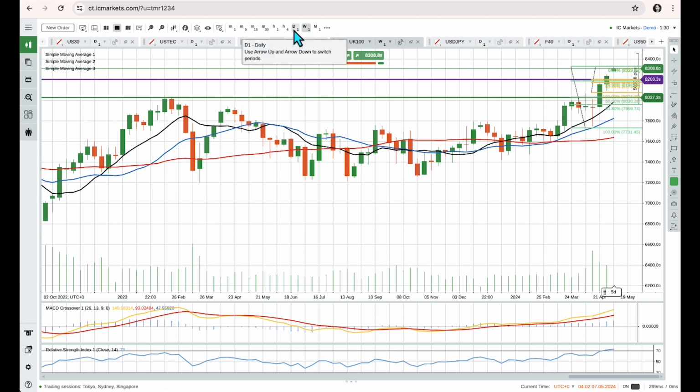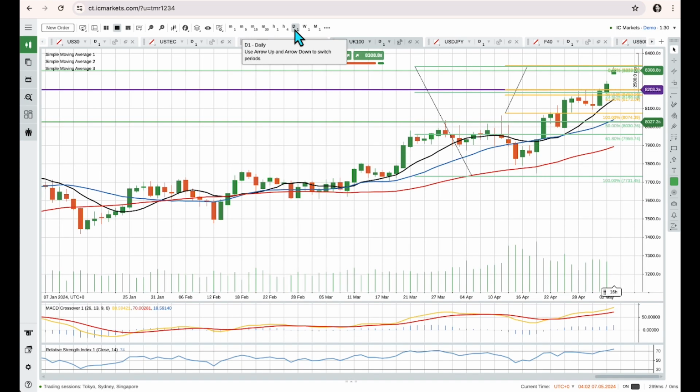If, however, the market shows a lot of strength and I don't get that pullback in the context of the weekly, then what I'll be looking for is a pullback in the context of the daily. So it's a shallower pullback. It's in and around the 8,200. It's the swing high of the daily chart.